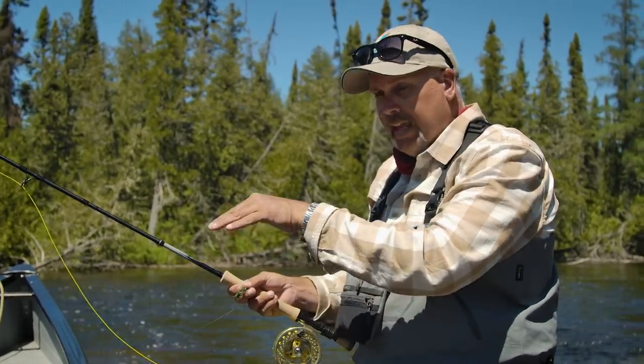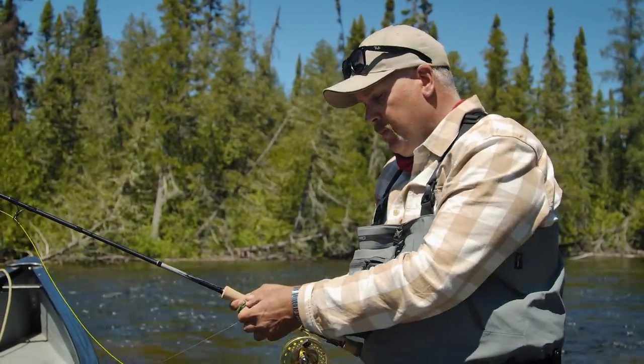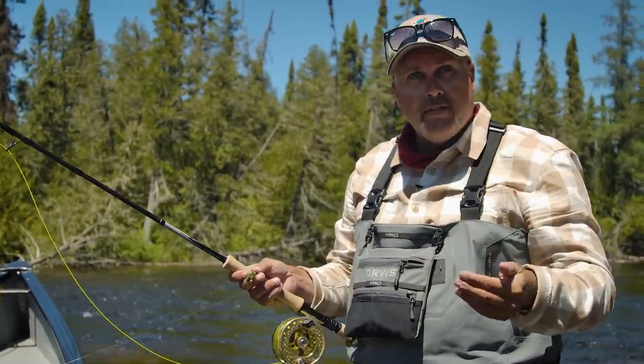We're just throwing a little mend in and letting it drop right across into the soft water. And then we're letting the fly get down and we're crawling it up. And every time you crawl it, the fly comes up. And it looks like a nymph is gonna come up and emerge. We have a massive dragonfly hatch happening right now. And the fishing's just starting to pick up now. So we're gonna continue just focusing on these seams and we're gonna pick them off one at a time.